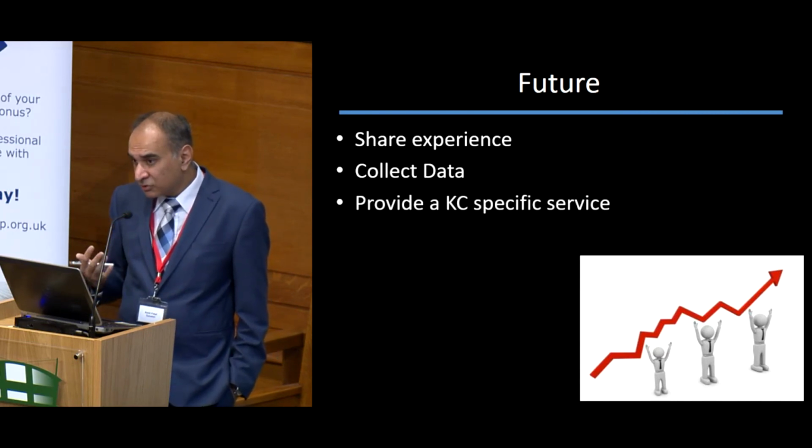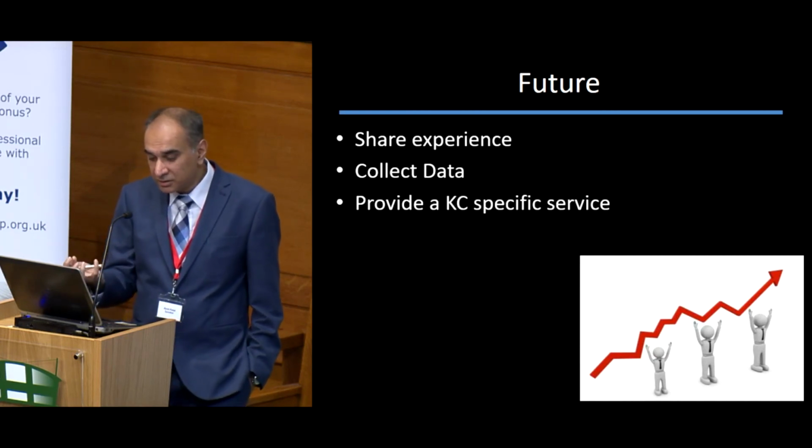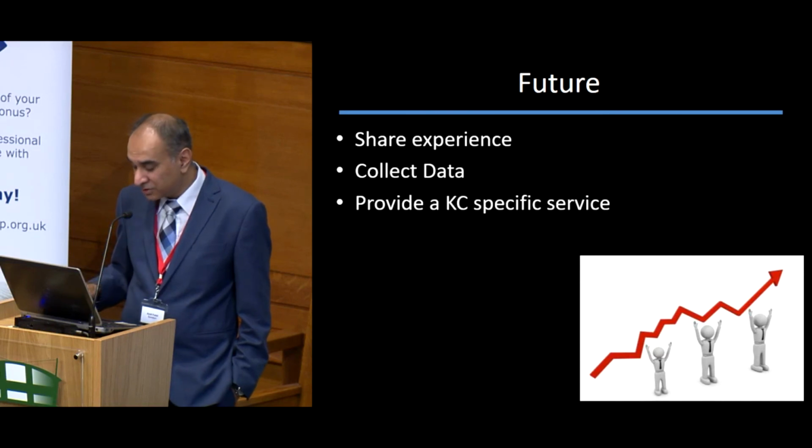Provide a service that's keratoconic specific. Okay. It's not ideal for patients with any condition to be grouped in a general clinic or with other patients. If you provide a specific service, then you can streamline it and you can improve it.